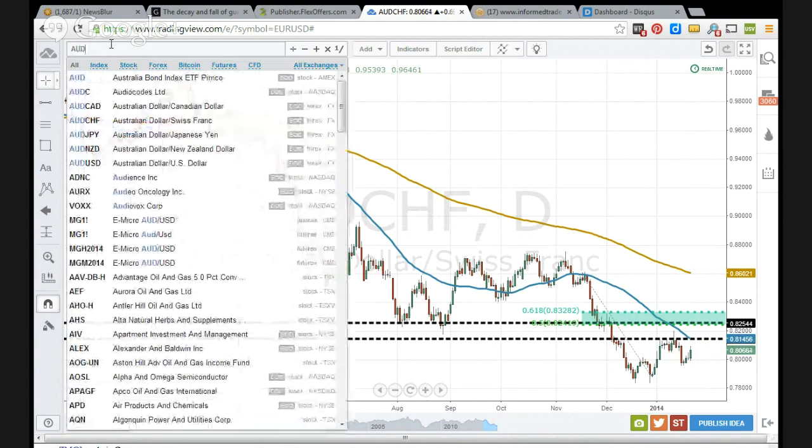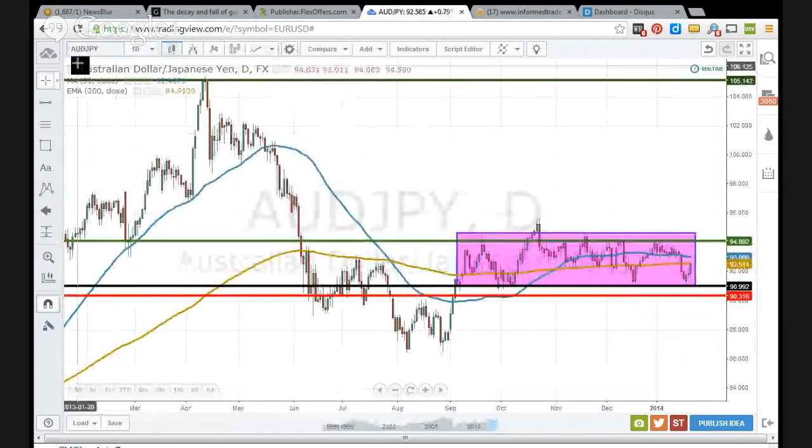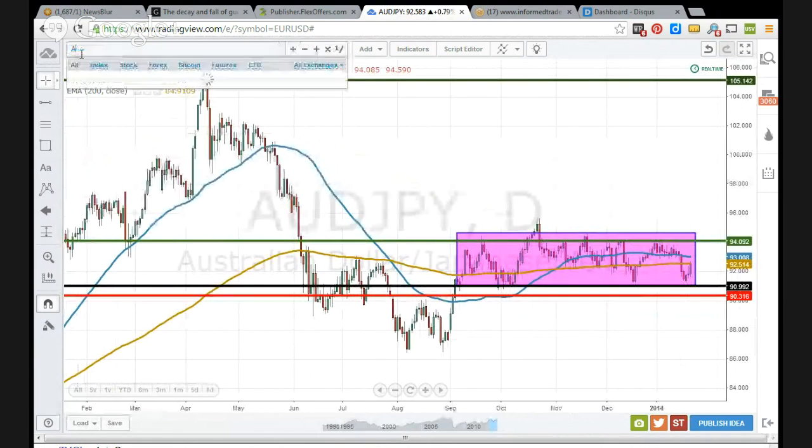Okay, that's now Aussie Yen. We already have an order on that has not gotten filled.